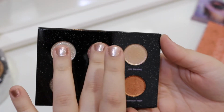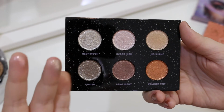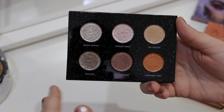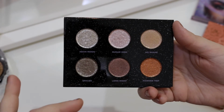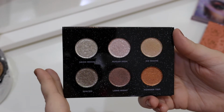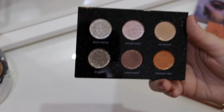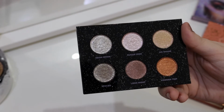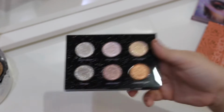Can you believe it that I got two eyeshadow palettes? I got this one and I went home and I used it for like 4 or 5 days, and I went ahead and just bought another one because these were on sale, and this is a limited edition eyeshadow palette, so I didn't want to miss out on having another one. So I'm gonna be playing with this eyeshadow palette for a long time, so I'm happy about that. I'm really happy about that.